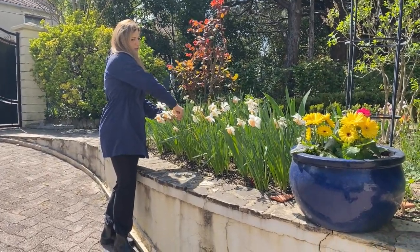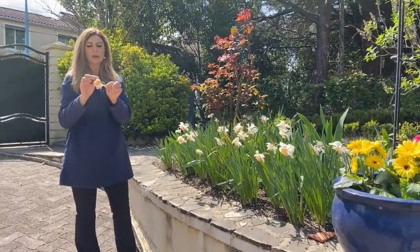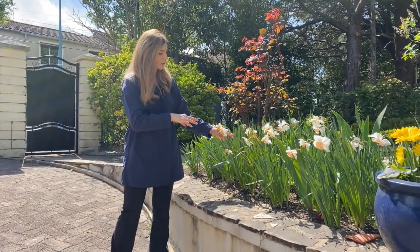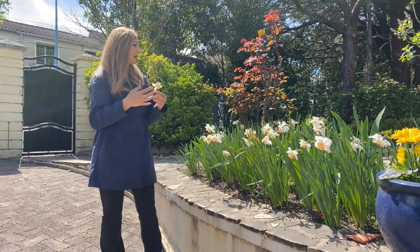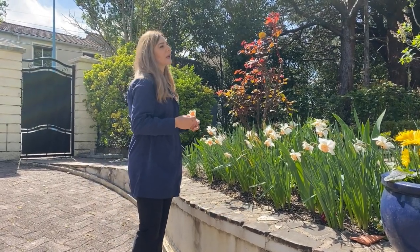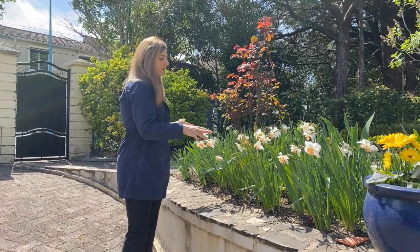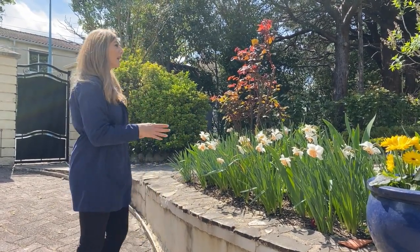What you need to do is just make sure you take the head off, because you don't want the strength to go into creating the seed head. You want the strength to go into the bulb, so the following year they will be stronger, naturalize more, and have more strength to come to flower next year. So that's what I usually do, just take the heads off. And then the rest you have to let completely die out until they get really yellow. Then we can remove them and compost them.